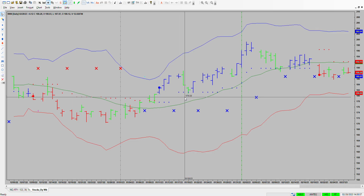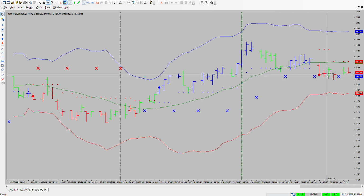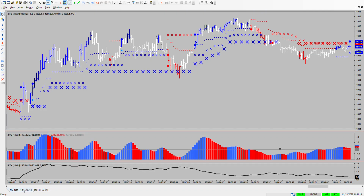Like right in this area, I'll be looking for some really good longs. In this area, looking for some good shorts. Just kind of something to have in the back of your mind and take a look at when trends aren't really happening. Pull out to the longer or larger time frames, and you'll see what's really going on. So that was the review for the morning of February 28th, 2023.